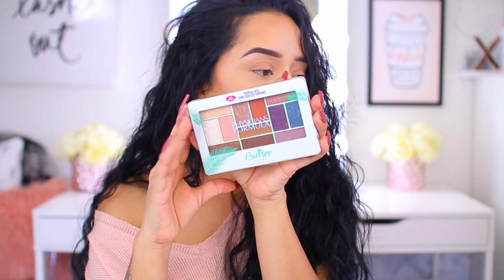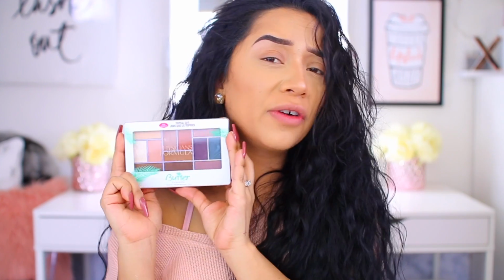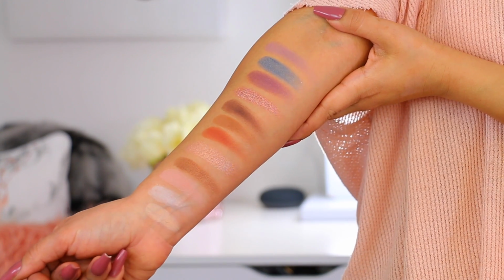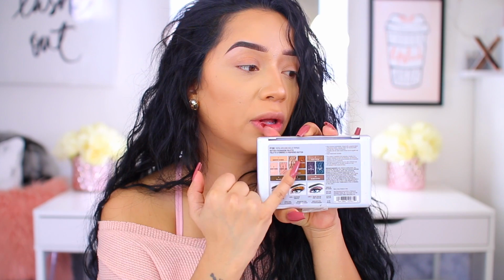Okay, let's get into these palettes because I am super excited. This palette right here looks just so juicy. It is the Tropical Days. Again, this is what the packaging is going to look like. First of all, the packaging is super cute. It's very Physicians Formula, very clean, very pretty. And on the back, it does show you the name of all the eyeshadows. Oh, and it does come with these little sponges. I never use them, so I'm just going to put them to the side.